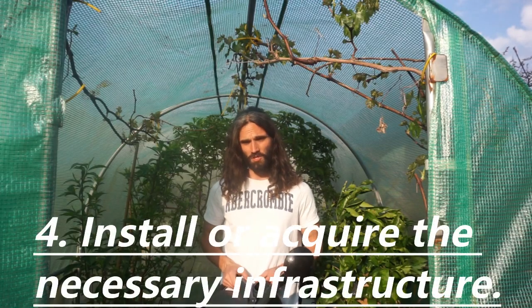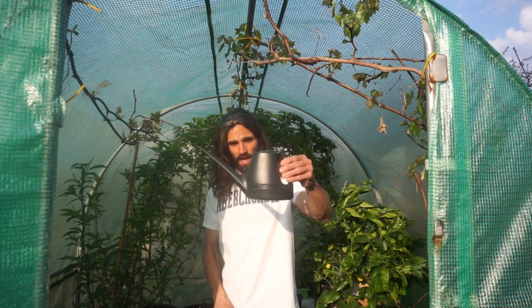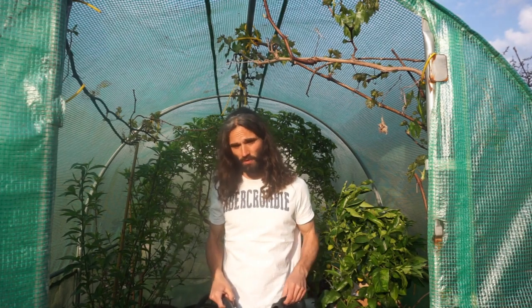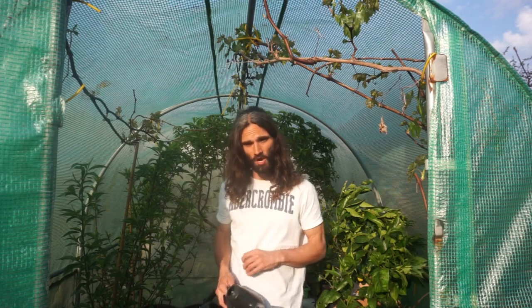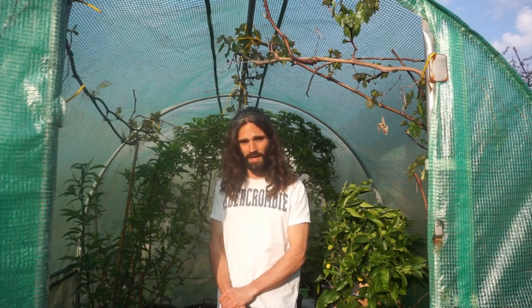Take the time to install or acquire the necessary infrastructure for your project. So something like this little watering can for watering your pots when they're on the windowsill, or indeed this bigger one here that you can use for watering pots in the garden, or indeed the garden or raised bed itself. Something like windowsill propagators in order for you to germinate your seeds maybe that little bit easier because of the microclimate, or indeed something like this polytunnel if you want to go one step further towards making a particular microclimate for whatever it is you want to grow.